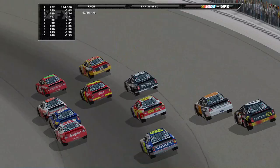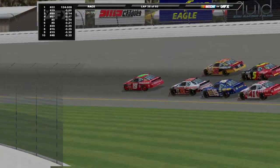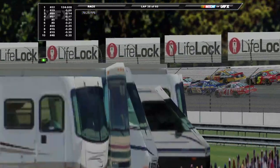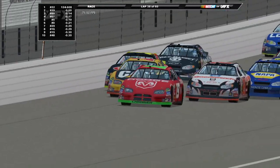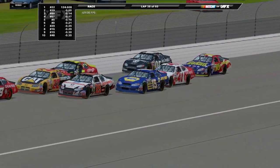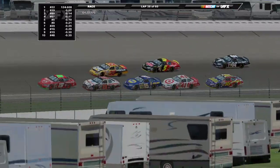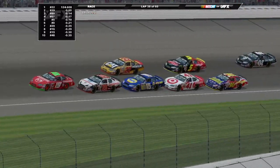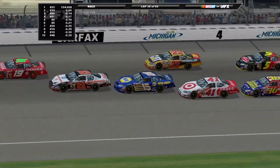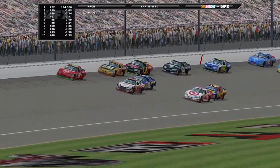They're bouncing off the outside wall there. Jeremy Mayfield goes to the front. Hasn't won since 2003. Kevin Harvick looking for his first career win. Michael Waltrip looking for his first win since California in 03. Casey Mears won 3 races last season, looking to win another one. Or 2 races, actually. I think he won 2 races. No, he won 3. 2? 3? No, I can't remember, man.